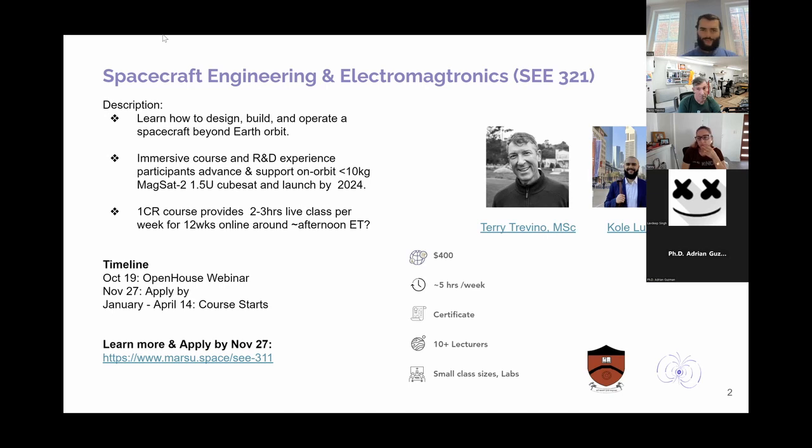So Terry and I have been on this mission to really understand electromagnetism and how it relates to satellites and spacecraft and electronics. And so we're co-hosting this course, Spacecraft Engineering and Electromagtronics, next spring, primarily online and as a really immersive research-based course, where we can learn to design, build, and operate a spacecraft beyond Earth orbit based on the principles of electromagnetism.